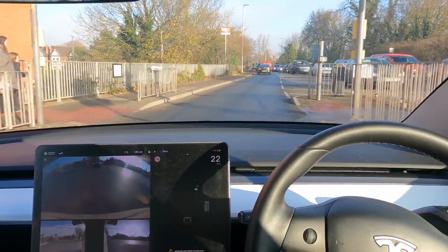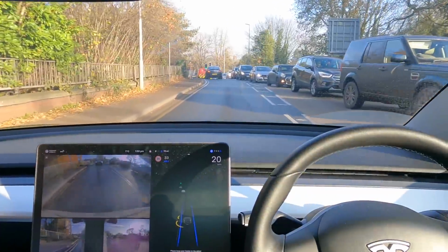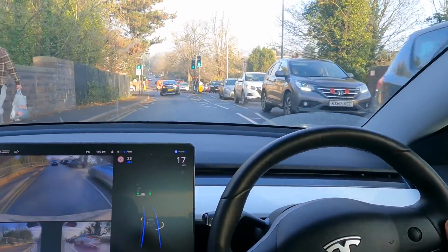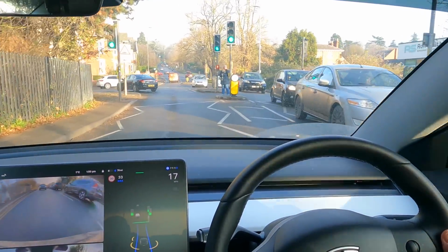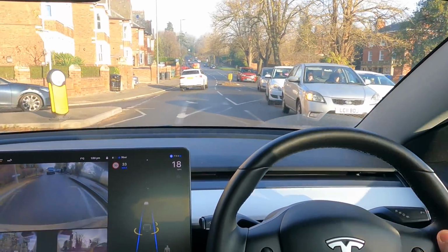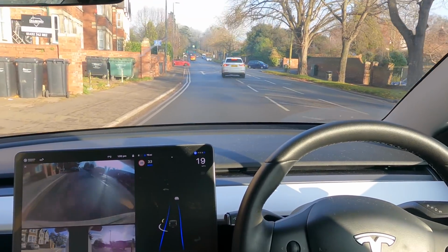Autopilot is aborting. That's a new one there. It normally does that bit absolutely fine. This is the hill where it seems to have an issue and it's slowing itself down for no reason, in my opinion. Here we go. It's braking for something, not sure what. Maybe it was that person, but this is literally the area where it just refuses to go up.